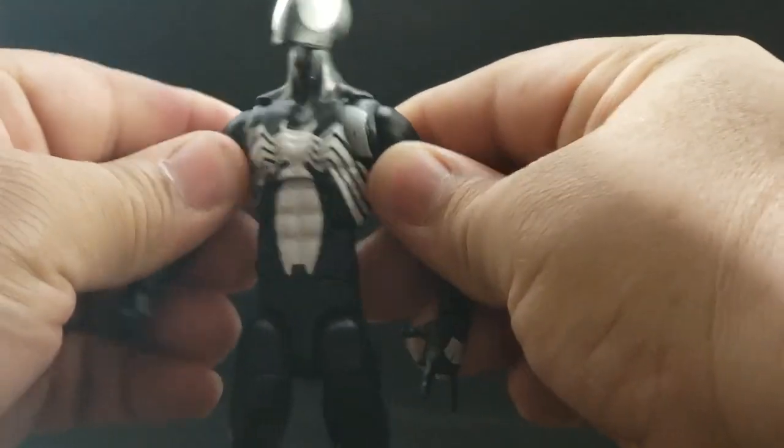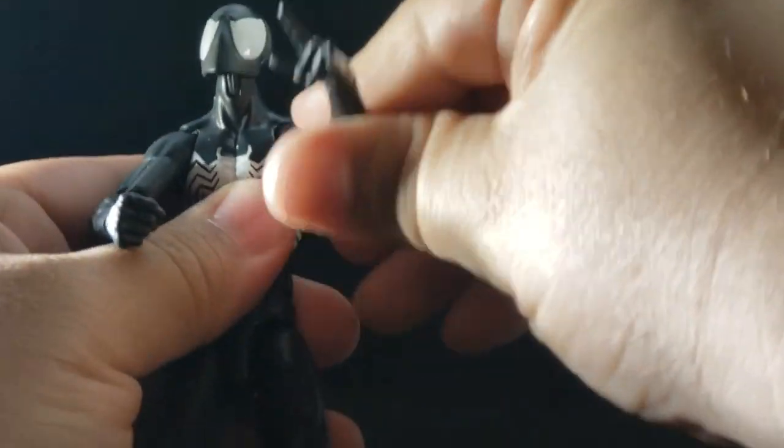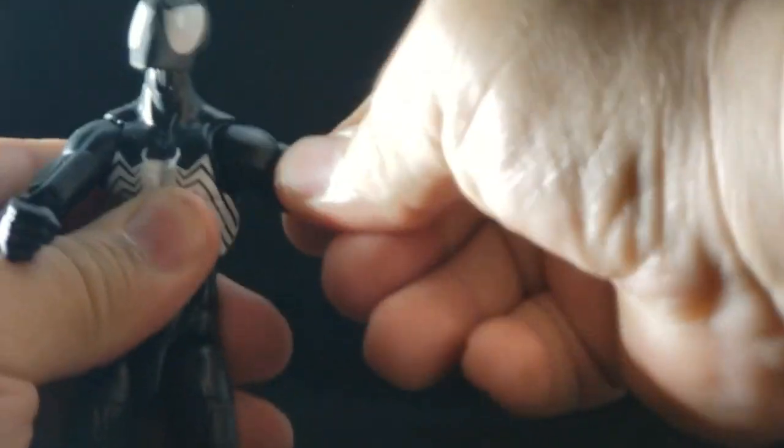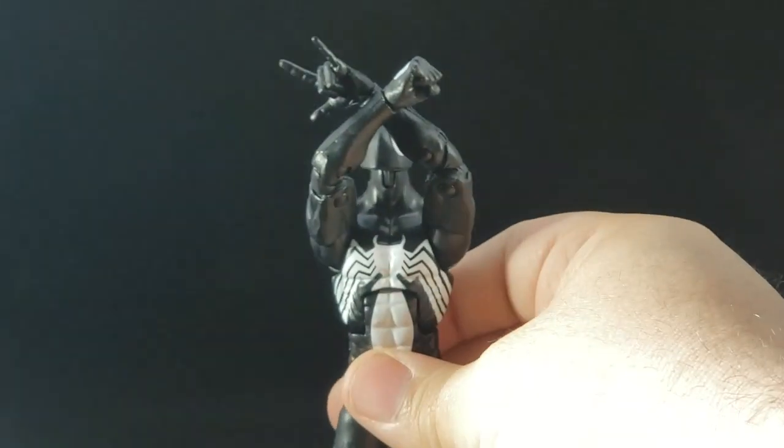He has the butterfly hinge, which should be standard on all figures nowadays. Arms rotate. It's a little tricky when you're dealing with the butterfly hinge, but you can see they rotate. See how deep they get in there? They could do the X there. They could do the DX crotch chop. Suck it.